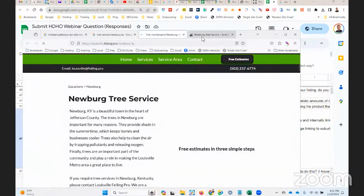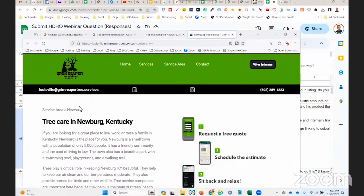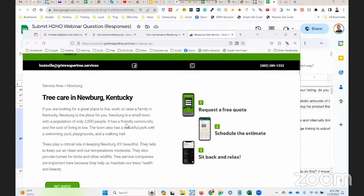Some slight differences in the SEO, the H1, the first H2. This one's built on WordPress. This one's built in HighLevel sites. That's why this one almost always outperforms this one, because Google likes this code better. But here are just examples of that.